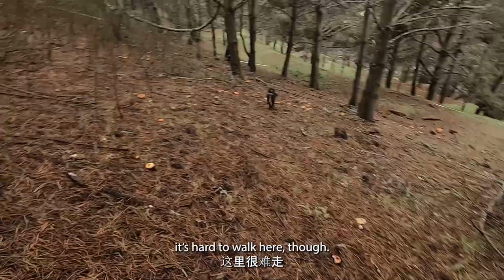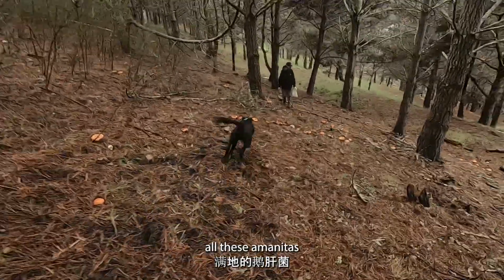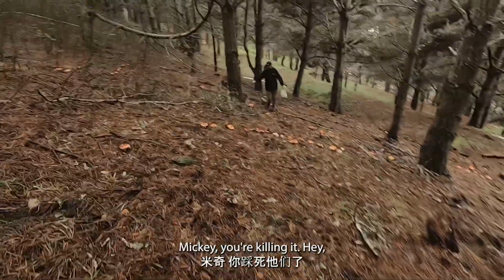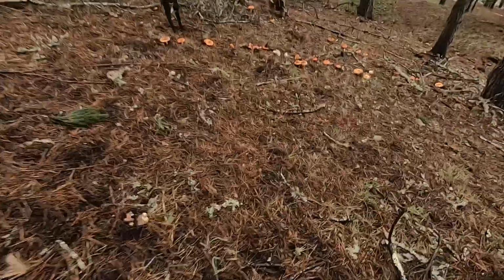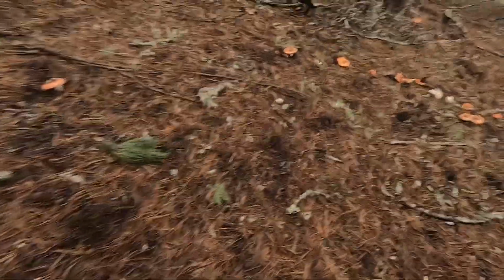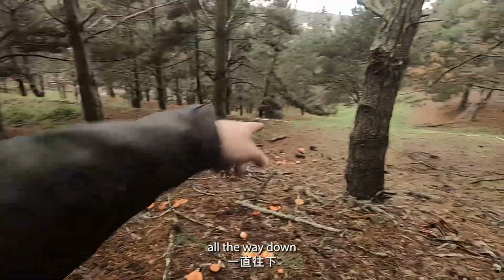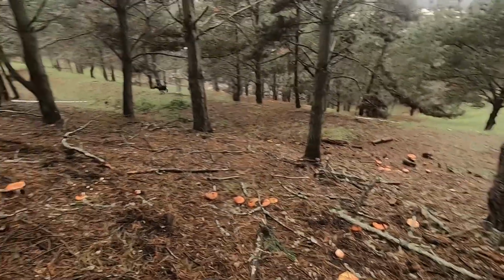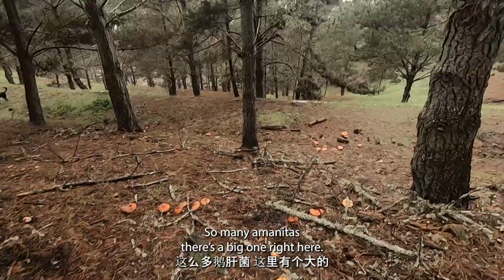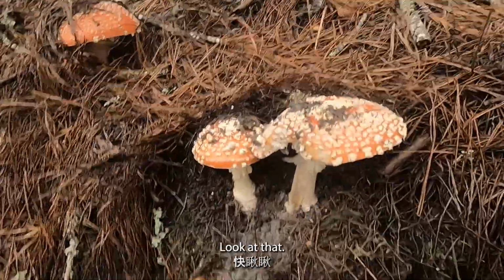Wow. Hard to walk here though. Okay, all these amanitas. Miggy, you're killing it. Hey, stop running around like crazy, dude. All the way down. There's so many amanitas. There's a big one right here. Two of them. Look at that.